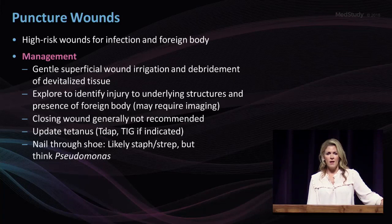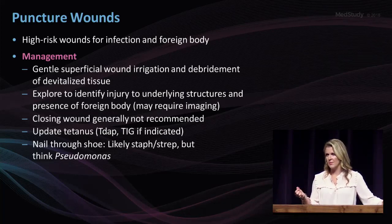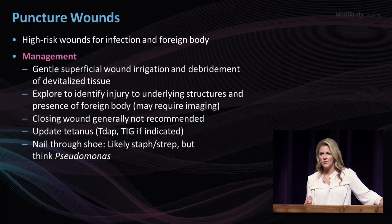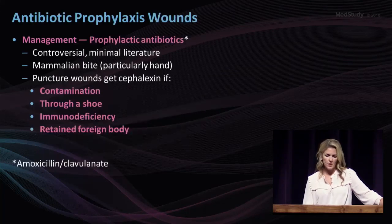Puncture wounds are a little bit different than just plain lacerations. These are kind of more deep into the tissue, and you want to think about these a little differently because they have higher risk for infection. So same irrigation, but you really want to explore these if at all possible. Sometimes you even have to get an x-ray to evaluate for deep foreign body, and we usually don't close these because they're high risk for infection. Again, update tetanus. The nail through the shoe, it's usually staph or strep, but you really need to consider pseudomonas, especially in the one that's not getting better.